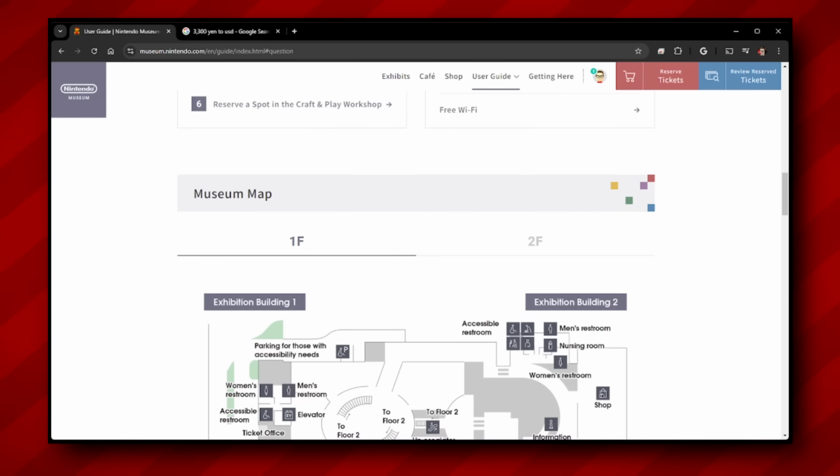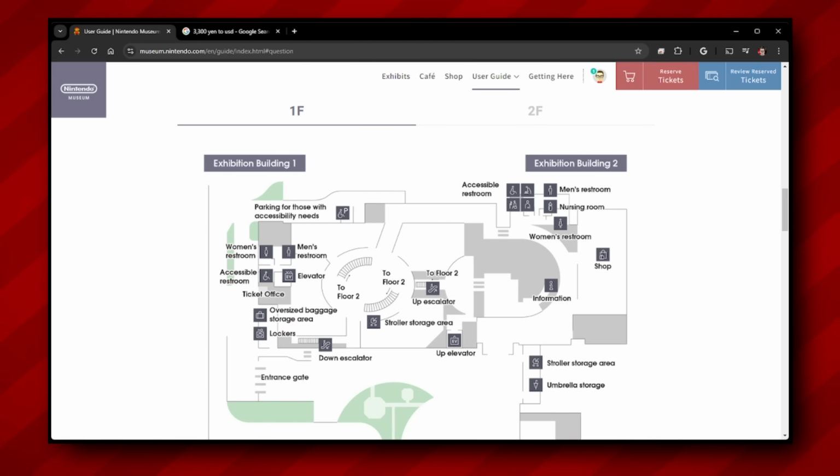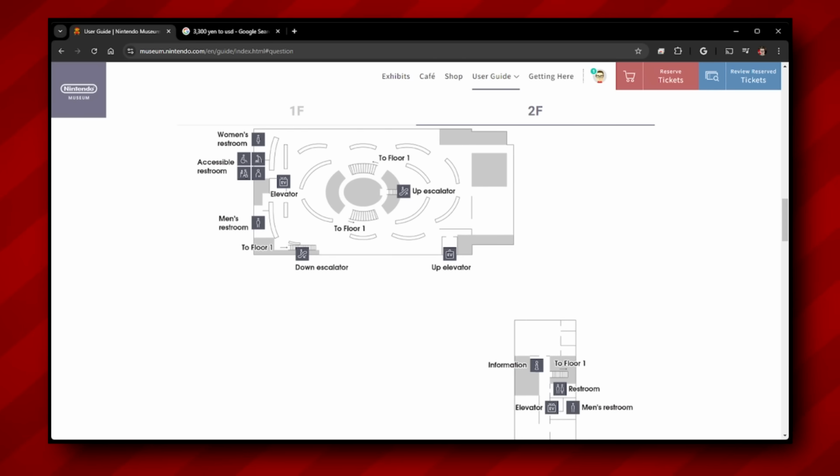Another thing I found on the website is a complete floor map so you can see the general layout of the museum and get an idea for how much space they're working with.